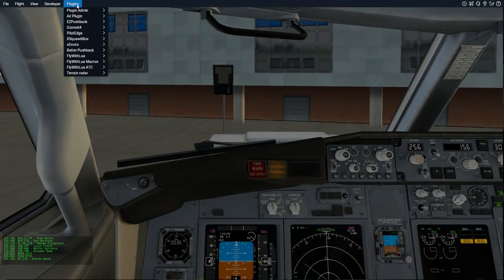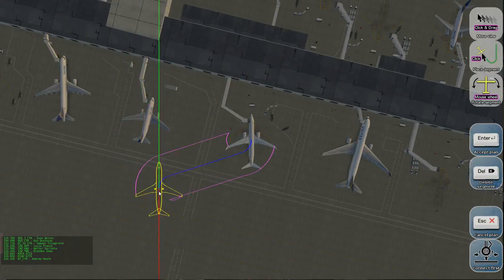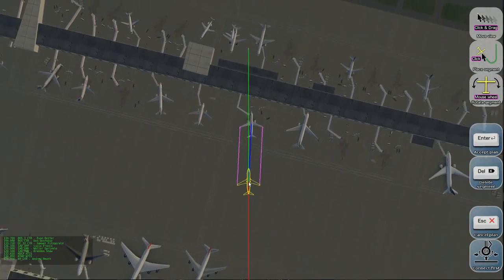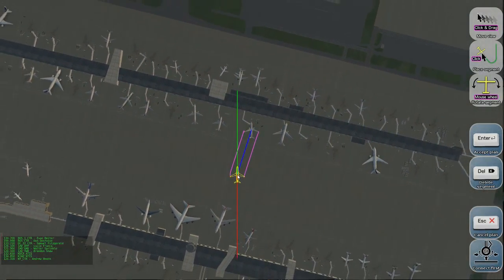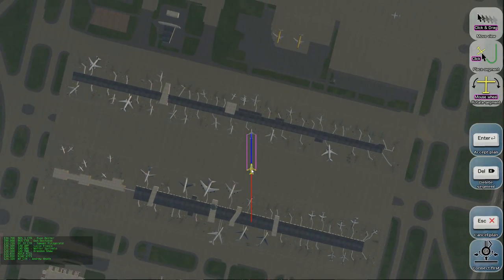All right, let's set up our pushback. Use a better pushback plugin. Set everything up. Ground to cockpit, please show me where you want to go. Let's scan out here a little bit and see where we are in the field and where runway 30 is, so we know where we need to go. Based on where we are, runway 30, we're going to be going nose right. This way. 30 is going to be down here.